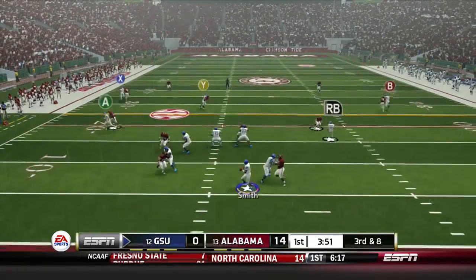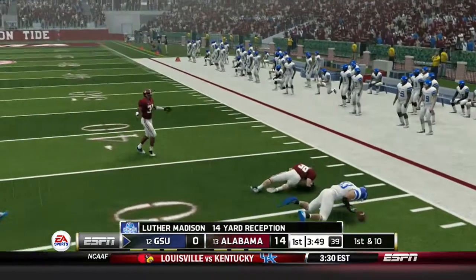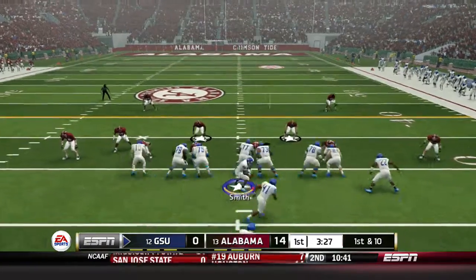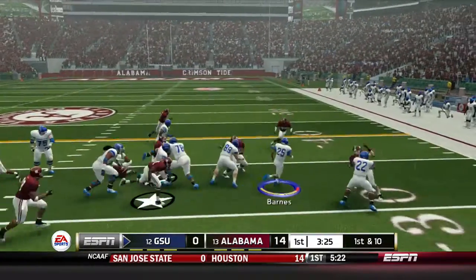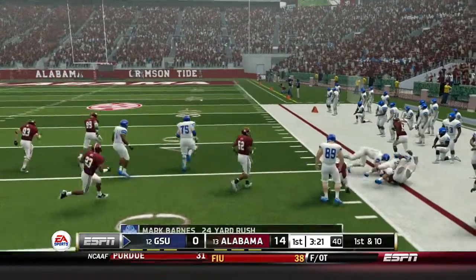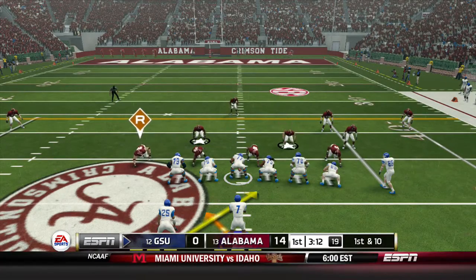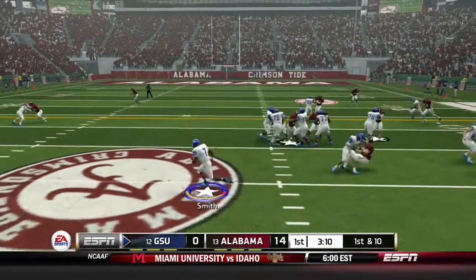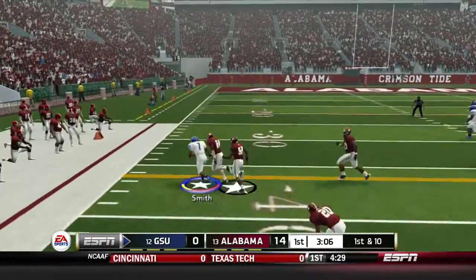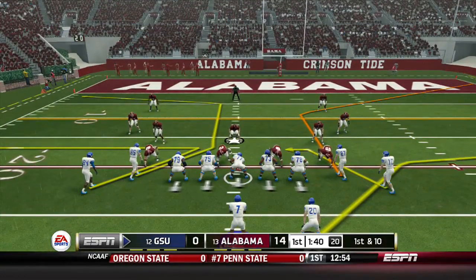Steve Smith, 3rd and 8. He's going to fire this one to the sideline. Caught by Luther Madison, 14 yards, and a Panthers first down. Very next play, Smith will hand off to Mark Barnes. He'll get outside here. He's going to break a couple tackles. He's past the 50, taken out at the 47. 1st and 10 from there. Smith is going to keep it on the read option. He's going to try to get outside here. He breaks 1 tackle. He has the first down and more down to the 34-yard line.